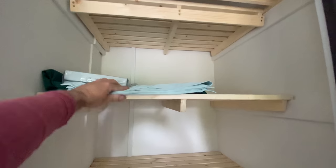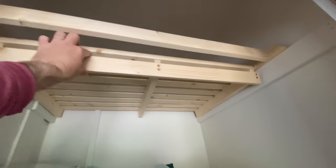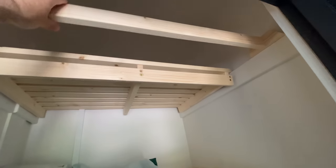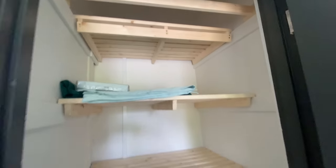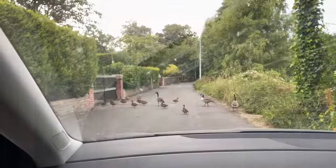We will be able to put all the bed linen and towels on here. There is also a rail where we can hang things, and this is removable. It's like a little hanging thing, so you can move it on the different levels and use it to hang things. So if you've got socks to dry or something, you can drape them over, or you can get a little hanging tool and that will work. So that's our cupboard, and I'm well impressed.